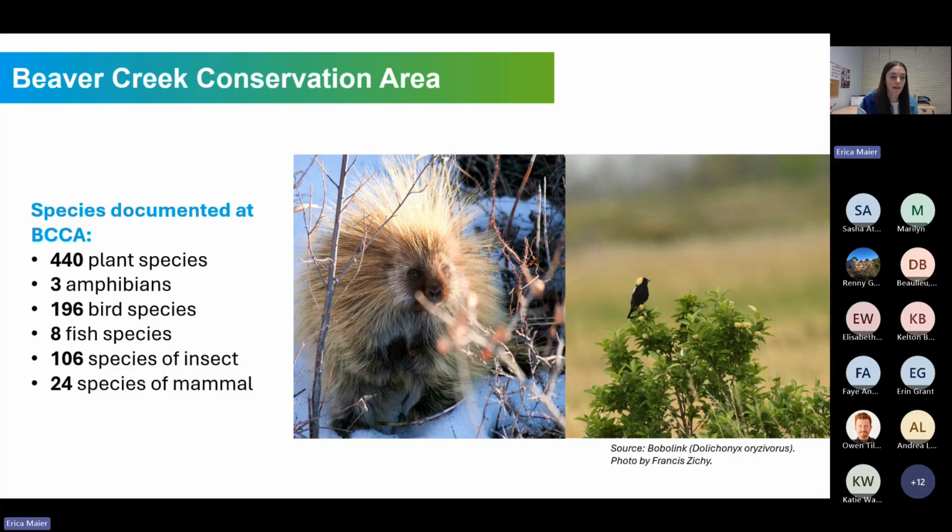Beaver Creek is habitat for at least 11 species at risk. It's also home to 440 different plant species, 3 amphibians, 196 bird species, 8 fish species, at least 106 species of insects. There's many more, of course, but at least 24 species of mammals.